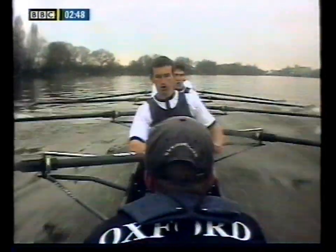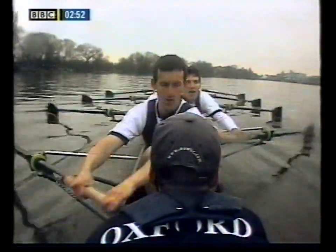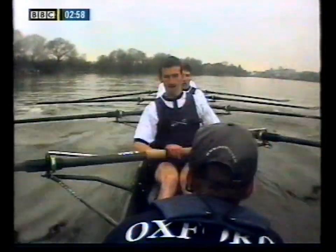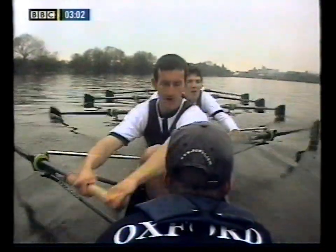Cambridge have moved back very, very well indeed. Oxford had about two-thirds of a length then. Cambridge have pulled right back, and in fact, if anything, Cambridge have moved back. Well, credit to the young 19-year-old who certainly was dicing with fate.